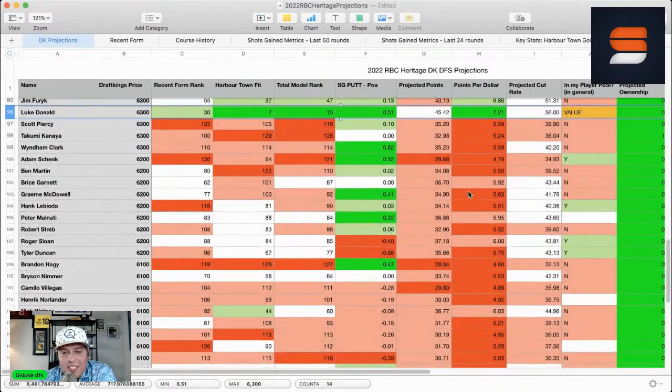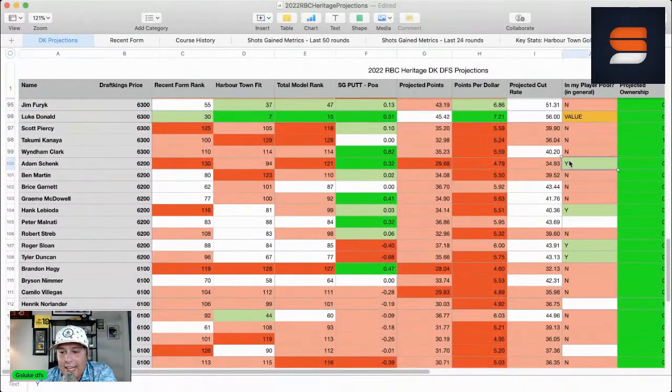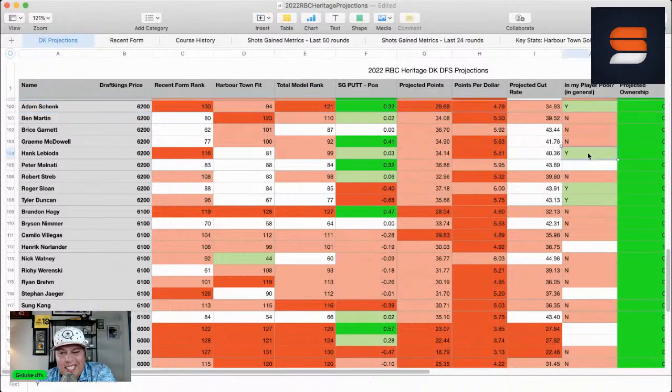Luke Donald's maybe my sleeper pick of the week here, getting a ton of strokes on approach, and he's bleeding a ton of strokes off the tee, but like we've said a million times now, shouldn't matter all that much for him. Adam Schenk's a high upside play at $6,200.